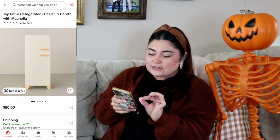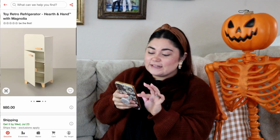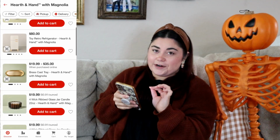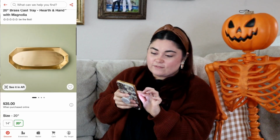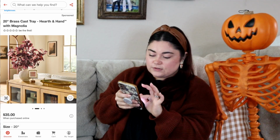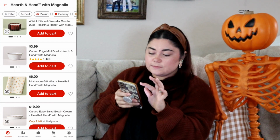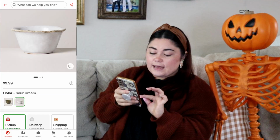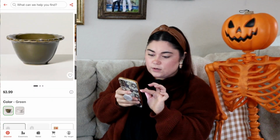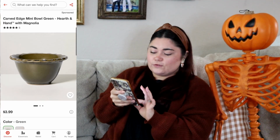Look at this refrigerator to match the toy kitchen set and the food. Oh my gosh, it opens and everything. I love that. If you have kids and you need a kitchen set, you need to run and get these because these are amazing. We've got a new brass tray with feet on it. I feel like you don't often see feet on these trays, so that's a nice touch. And there's two different sizes. There's those candles in different colors. A mini bowl. She always comes out with mini bowls. And again, you've got the sour cream and the green color. And this has that same edge, it looks like, as the plates, but look at the edge of this green one. It's almost like the edge of cardboard, I feel like, but it's still really beautiful and stunning.